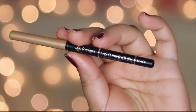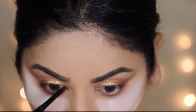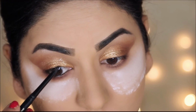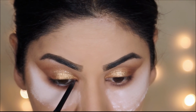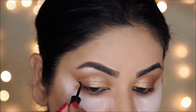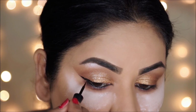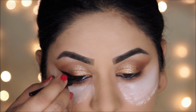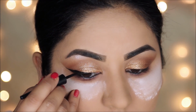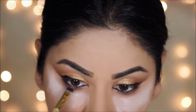I'm going to be using the Jordana Easy Liner in black to tightline my waterline. And then I'm going to be using the Wet n Wild liquid liner in black to draw out a wing and line my top lash line. And then I'm going to use some black eyeshadow throughout my lower lash line very close to the waterline using a definer brush.